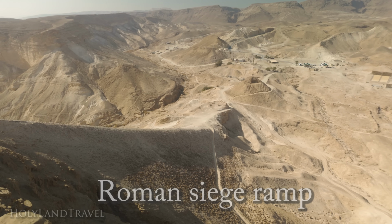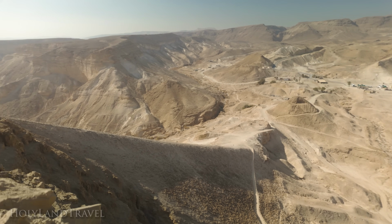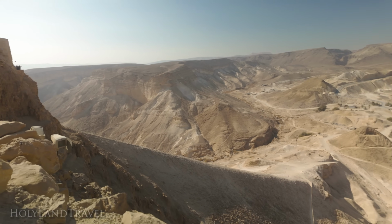A recent study by Tel Aviv University researchers has challenged the long-held narrative, suggesting the Roman siege lasted only weeks, not the 3 years previously believed.